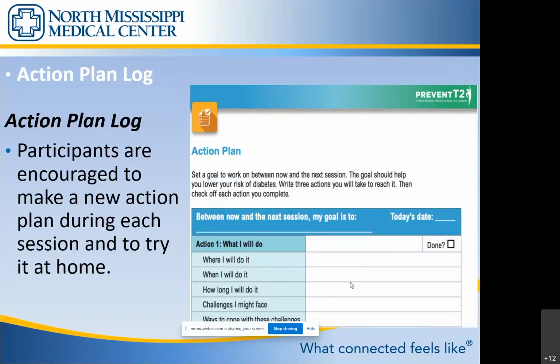And then here's our action plan. Each participant is encouraged to make your action plan and try this at home. And so we're open for questions right now if you have any, or if you'd like to add anything or bring up something I may have left off.